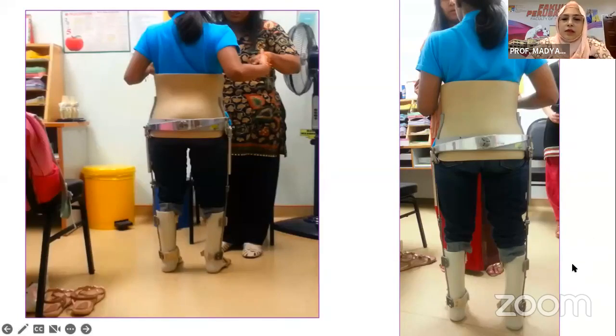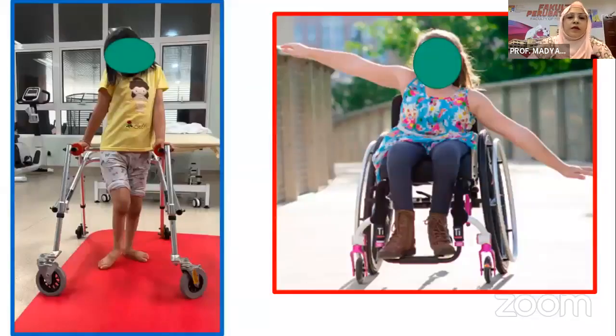So that is our long-term plan for this patient. I just want to highlight the orthosis, how it looks like. Currently our girl is using a posterior walker for ambulation by using orthosis. But our long-term plan will be hip, knee, ankle, foot orthosis. But we need to give some time and we need to do a lot of assessment.